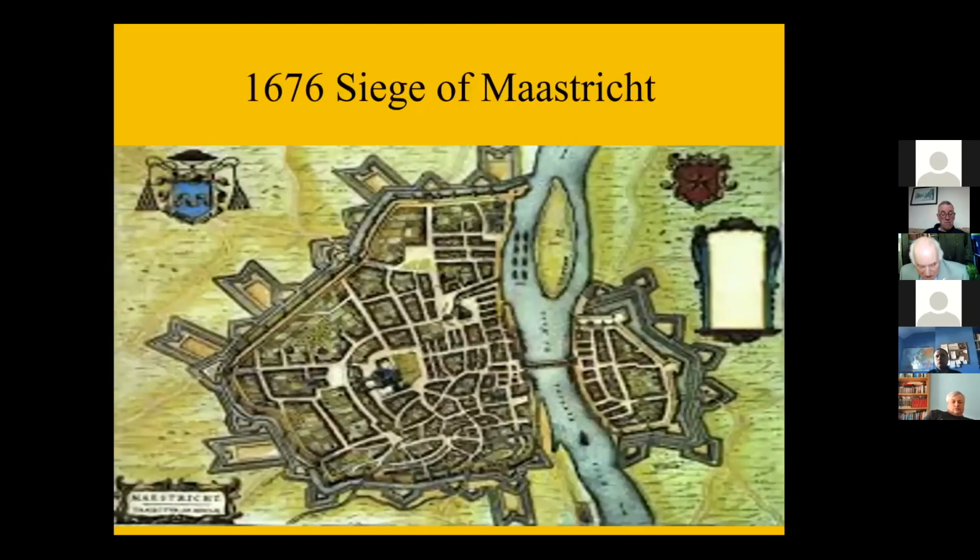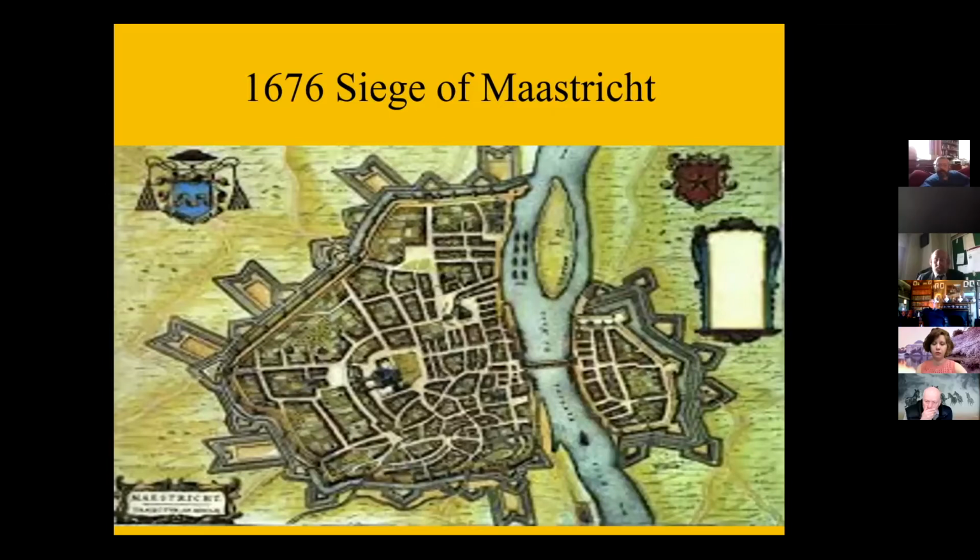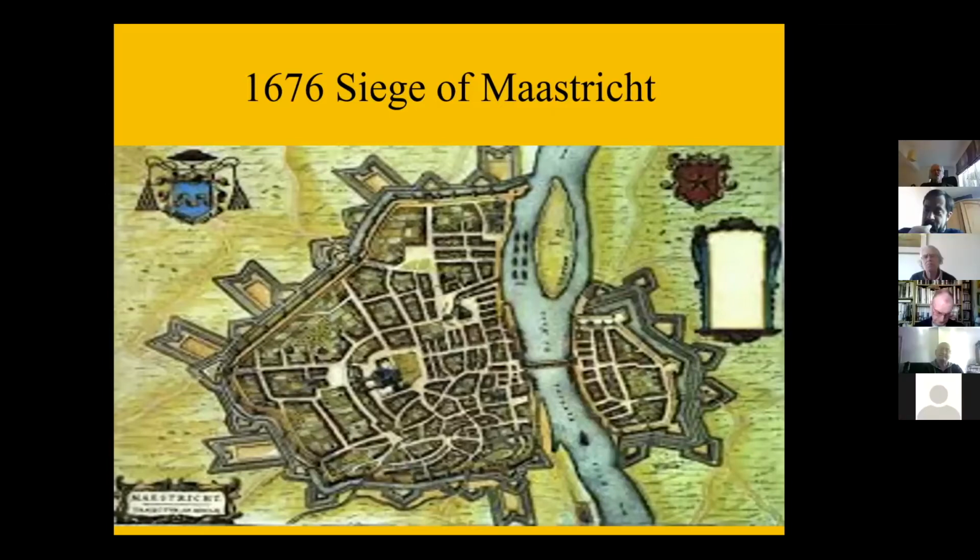Siege of Maastricht, get it right. Taken by the French and recaptured by William of Orange. Again, this is the Spanish Netherlands. The French had paid Sweden to remain neutral in this one.